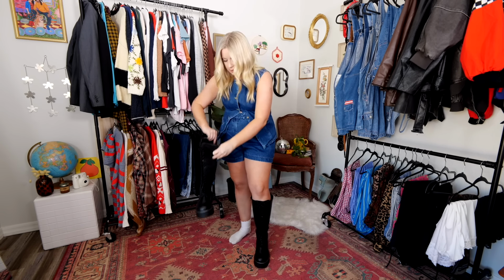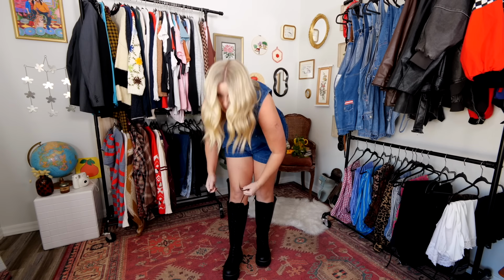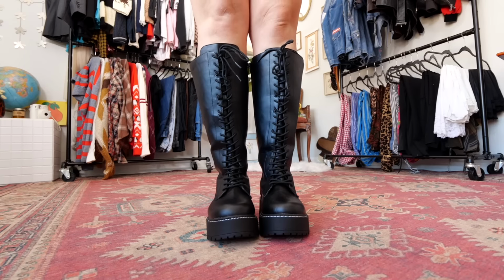I wasn't sure how I was gonna feel about these, but honestly, I'm kind of into them. I kind of think I might keep them, to be honest. I don't know if you're supposed to tie them in the front because the laces are tucked down in there, but I'm going to because I like the look of that. Honestly, these are so cute. I don't know if I'd wear them with this specific outfit, but with a cute little lace slip skirt and an oversized band tee, this would be a vibe.